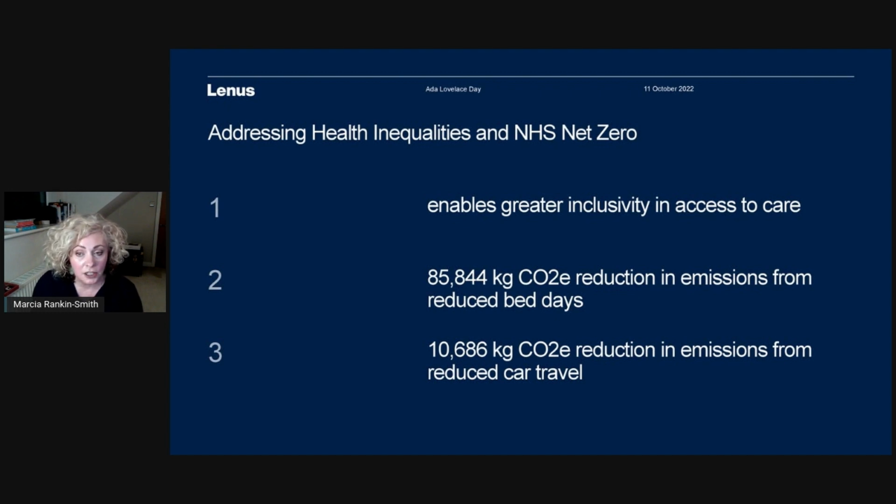Similarly, the 3 face-to-face outpatient appointments on average would no longer be required. With a similar group of patients, with 70% of journeys usually made by car, this could cause an additional 10,686 kilograms of CO2e reduction. So there's an overall total of around 96,000 kilograms of CO2e emissions that could be avoided, and that is the equivalent of powering 111 homes or driving around 784,000 kilometres. So it does feel good that digital remote monitoring services have a role in achieving a greener NHS.